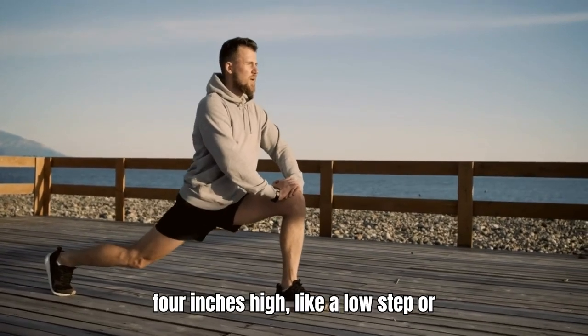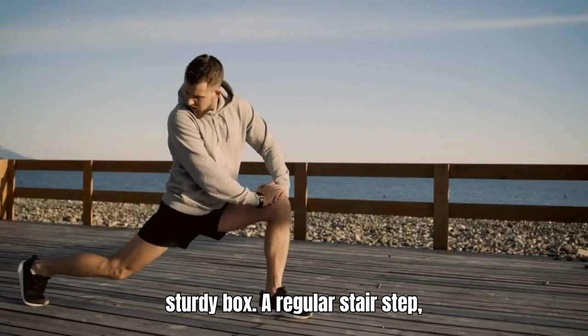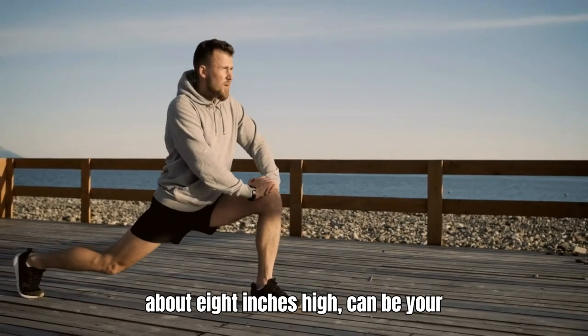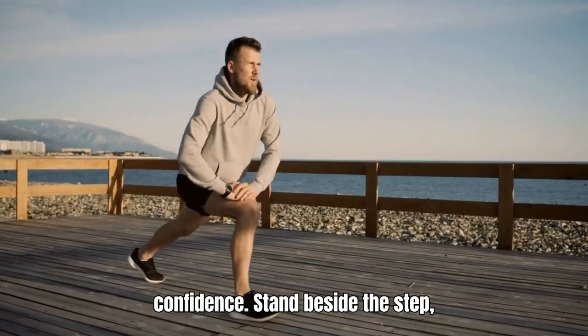Start with something around 4 inches high, like a low step or sturdy box. A regular stair step, about 8 inches high, can be your goal, but begin lower until you build confidence.